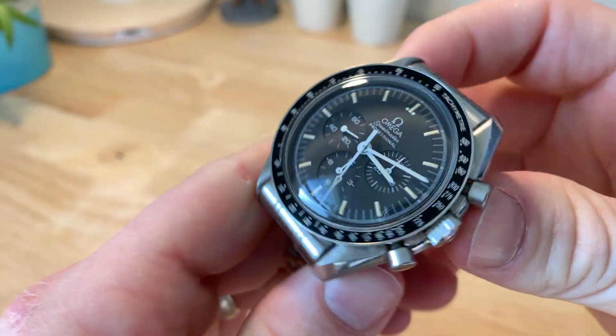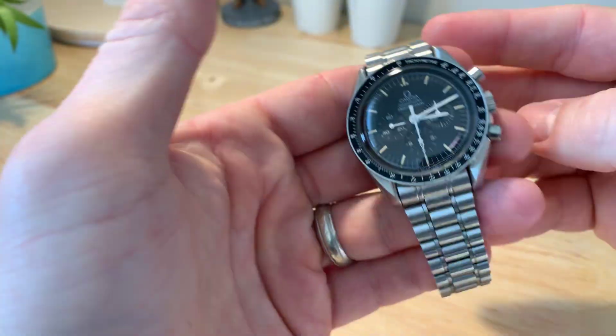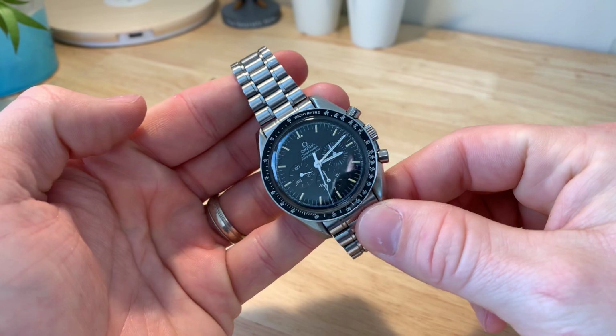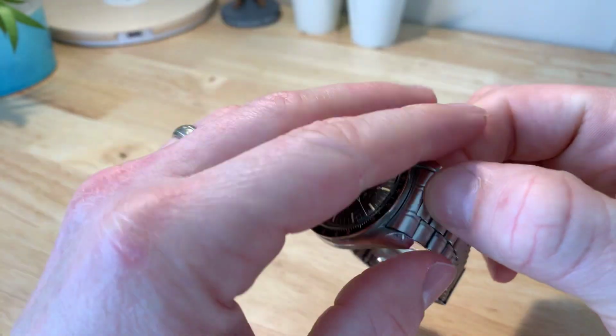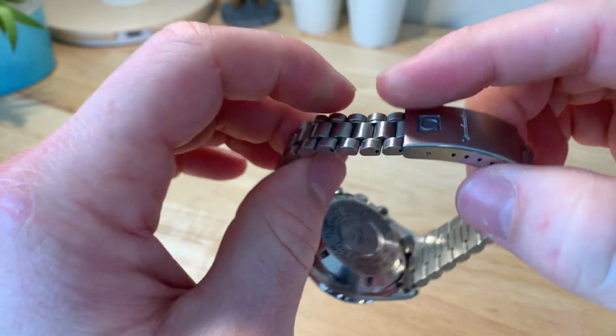You still have your running seconds, which doesn't affect it. But yeah, that's my Omega Speedmaster, guys, and why I think it's probably the best value to get right now. You still get some of that vintage charm without paying that crazy vintage price.